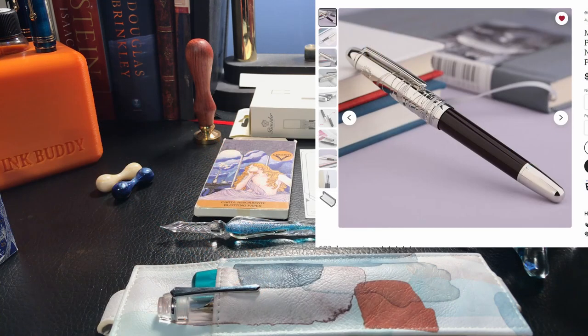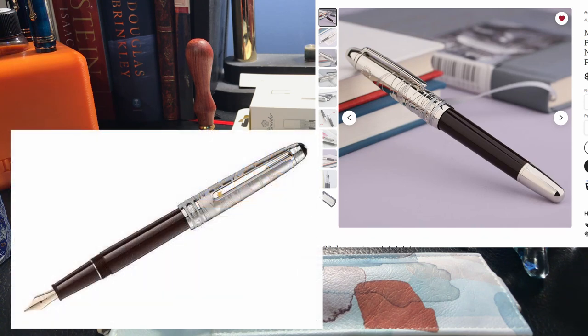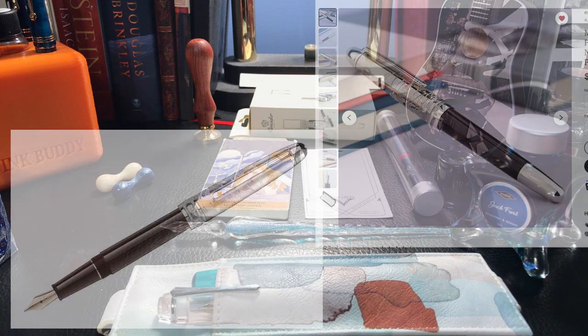The Moonman P135 is clearly a clone of the Montblanc Le Petit Prince Douai P145 fountain pen, which retails for around $1,400. The Moonman P135 is selling for $27.80. I have one of these on the way. Something to look forward to.